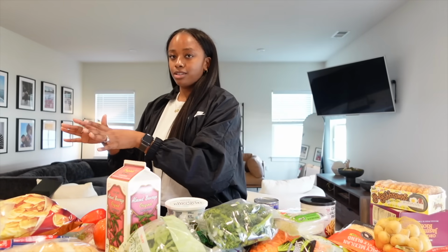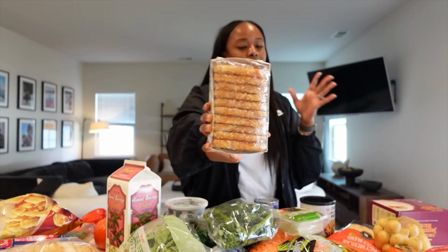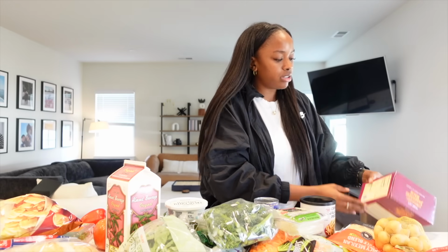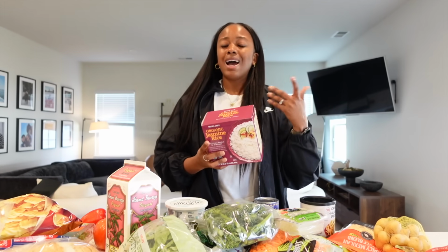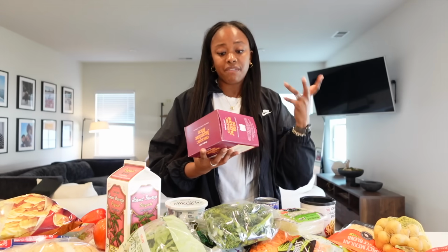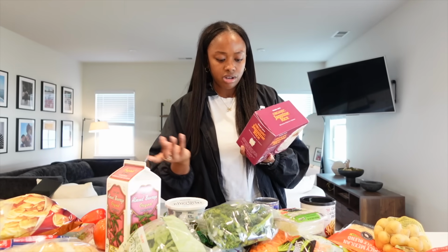I'm just gonna start this way and go over here. I got the Trader Joe's hash browns. These hash browns are so good. So I'm planning to have these for breakfast. I also took the easy route, okay? I wanna have rice this week. I don't feel like cooking rice all the time. So I just got us some of the frozen jasmine rice from Trader Joe's, which I've had before. I like it. You can put it in the microwave, or I believe you can also put it on the stove. Yeah, you can cook it on the stove too.